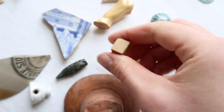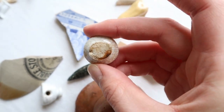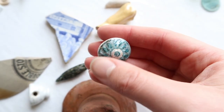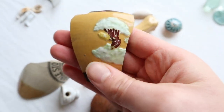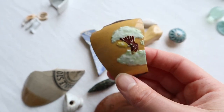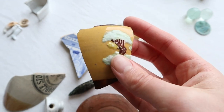Could be a piece of tesserae. The knob off the top of a lid, maybe off a teapot lid. But it's pretty, isn't it? It's very pretty. You could cut that down, put a bezel around it, and make it into a necklace. And this interesting pottery, which I think is a tree. It's a tree, whichever way you turn it. But it looks as if it was part of a teapot. Yeah, it does.